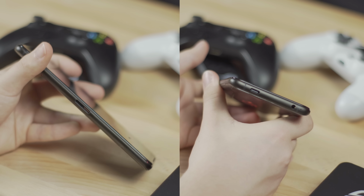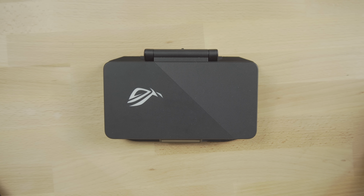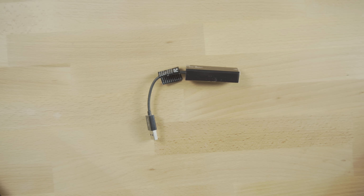We have a load of ports, including 3 USB-Cs and a headphone port. And the reason for those ports, there is a pretty large library of first-party accessories that we actually have here. So there's a second screen, there's a dock, there's a gigabit Ethernet port connector for some reason. There's so much going on here.